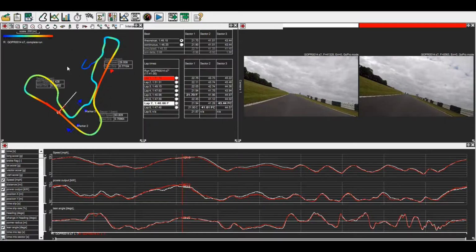But we get some great lap times. This is the fastest lap time of the day. I get down to a 1:46, which I'm really, really happy about. So let me show you all the analytics. We'll show you the overlay of that great lap and then we'll guide you through the rest of the lap and all the fun we have. So hang on for the ride.